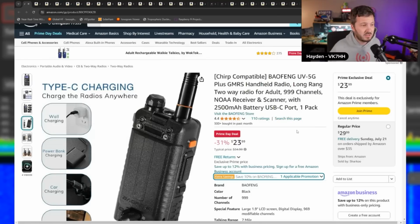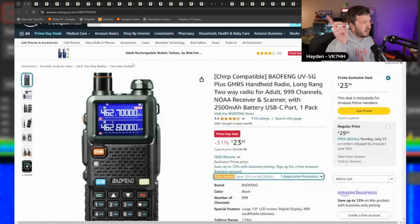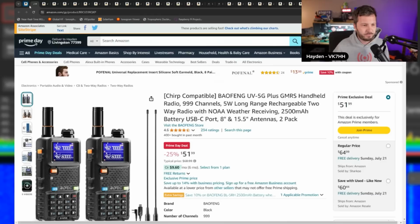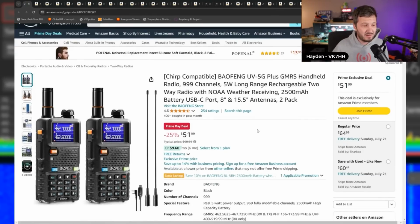I've done a review on this, so I'll put a link up here somewhere if you want to see the review of that radio, and also all of the previous radios. I've put cards up here too for those reviews. There's the 2-pack again, better value, $52 for 2 of them if you want to get those as well.